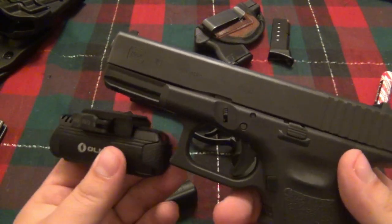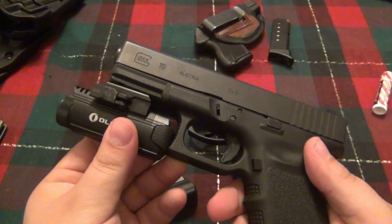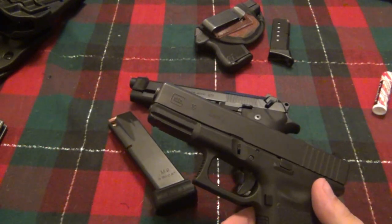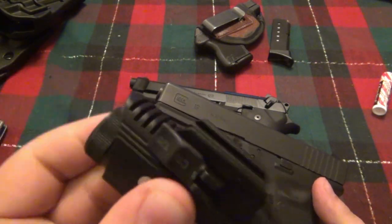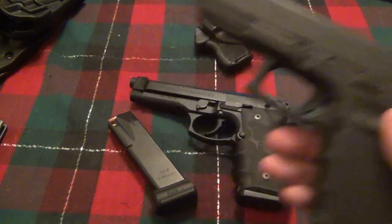I'm not a huge fan of it sticking out so much. It's not a huge deal for home defense purposes. I have to really test it a lot more to see if some of those hot gases escaping when you fire are really going to affect the front of the light. It looks like this hood area here blocks the lens, but I don't have long-term usage on this yet, so more as time goes on.